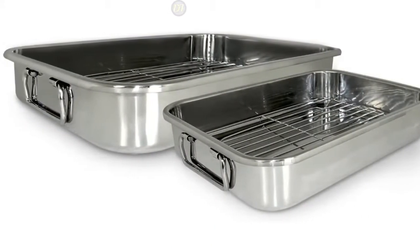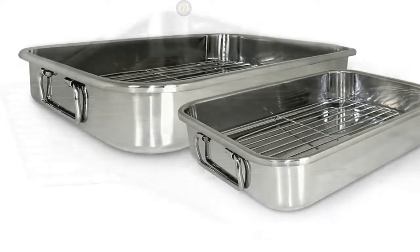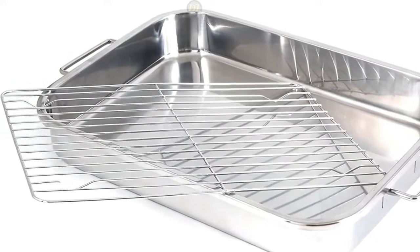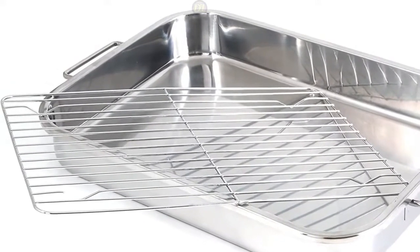Perhaps it would be better if the larger roasting pan is a little deeper, although it is good enough the way it is now. As for the smaller pan, it is deep yet it is not as spacious for some recipes.